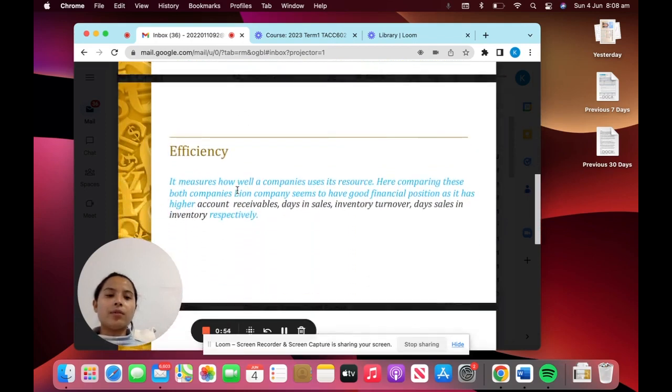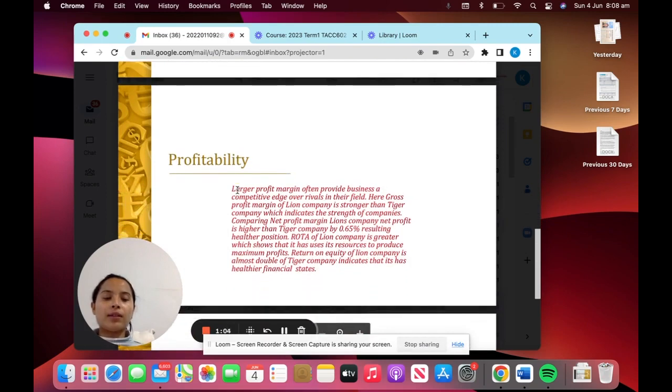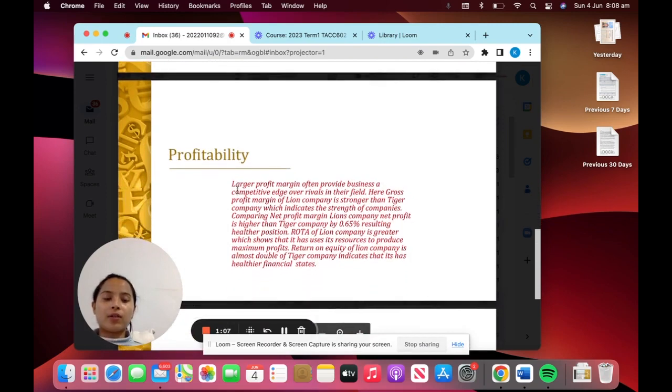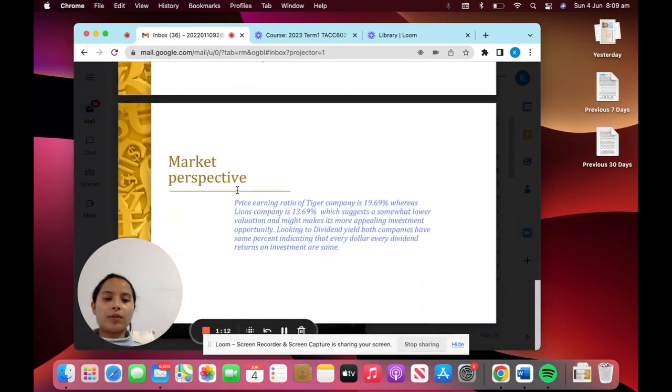Determining the efficiency of both companies, Lions company has a good financial position. Again, viewing profitability, Lions company is in a better financial position. And lastly, talking about the market perspective, on price earnings ratio, Lions company might make a more appealing investment opportunity, and on dividend yield, both companies have the same return on their investment.